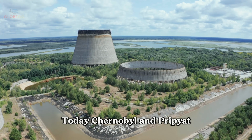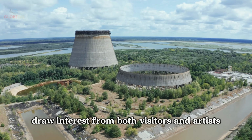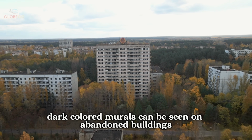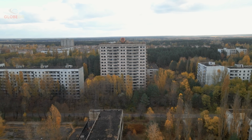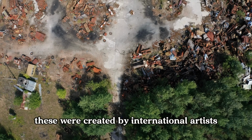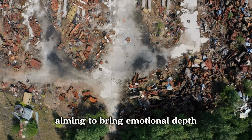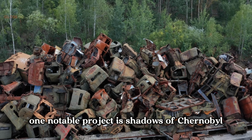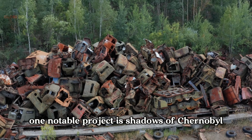Today, Chernobyl and Pripyat draw interest from both visitors and artists. In Pripyat, dark-colored murals can be seen on abandoned buildings. These were created by international artists aiming to bring emotional depth and attention to the site through art. One notable project is Shadows of Chernobyl.